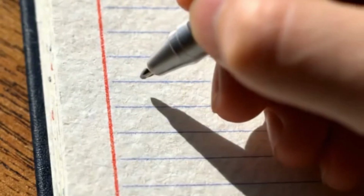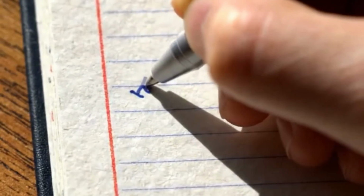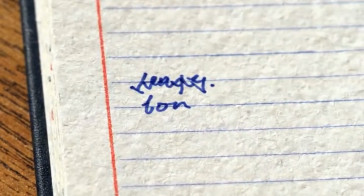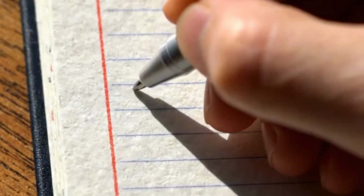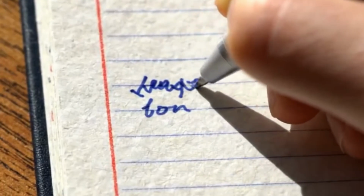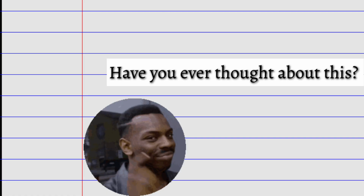Think back to your school days. Remember that red or pink vertical line running down the left side of every single notebook page. Your teachers probably scolded you if you dared to write your answers outside of it. They told you the margin was there to keep your work neat, or to give them a clean space to write grades and comments. But the truth is they were wrong.